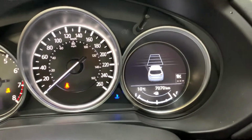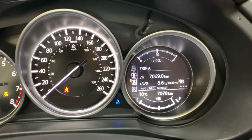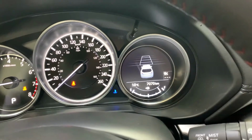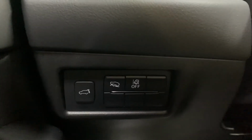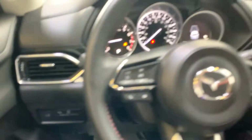You can show different information in the screen as well. You have various different things like engine temperature, your range, 2 trips, service reminder, and then back to your adaptive cruise and lane departure warning display. Off to the side, we do have your power liftgate button. We also have your off-road mode and your lane departure warning. So that was the button I was using to toggle the display in the gauge cluster.